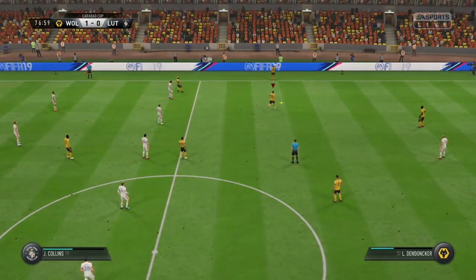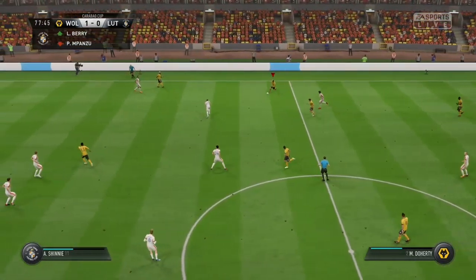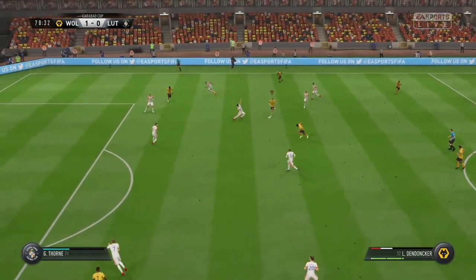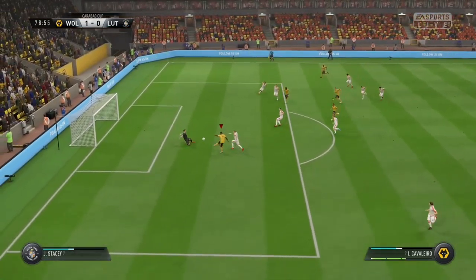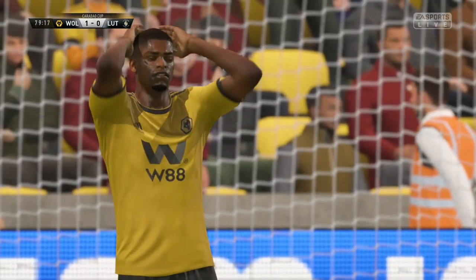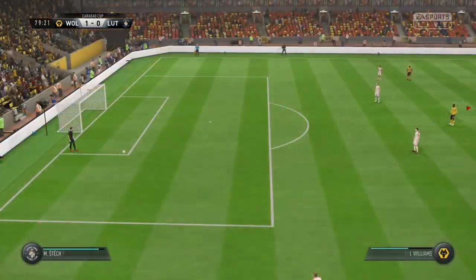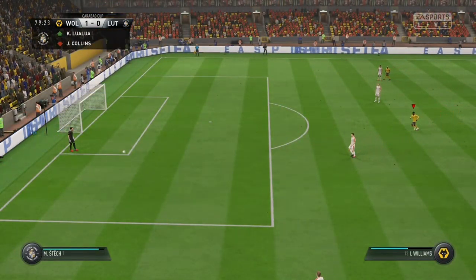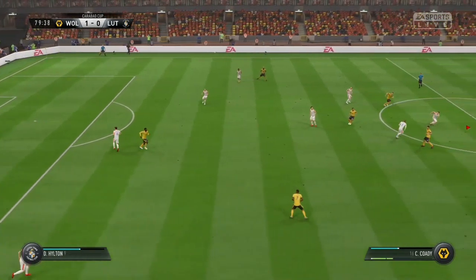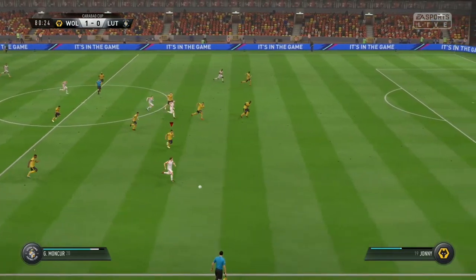A switch of tactics now. There's going to be a substitution. It's for the away team. Attacking now. Opportunity to cross it now. Throw to come up now after the ball's gone out. Then Doherty. Good vision here. Great chance to get a greater hold on the game.